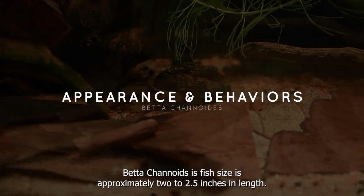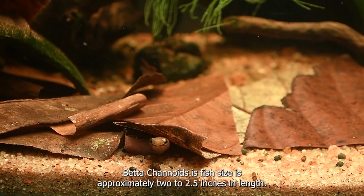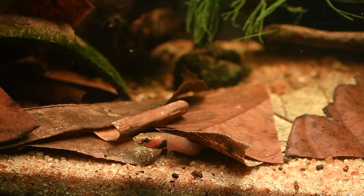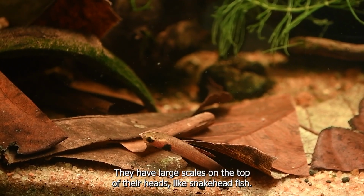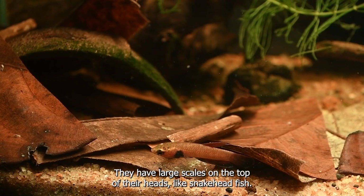An adult Betta Channoides fish size is approximately 2 to 2.5 inches in length. This mouth-brooding betta is commonly called the Snakehead Betta. They have large scales on the top of their heads, like snakehead fish.